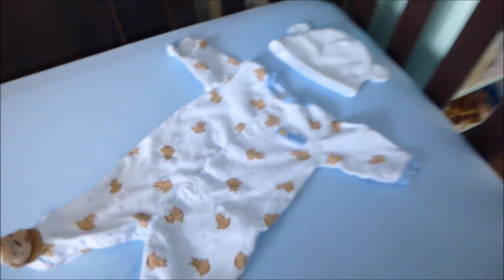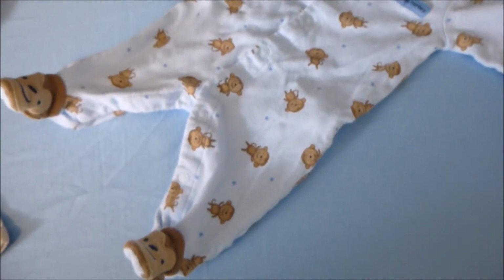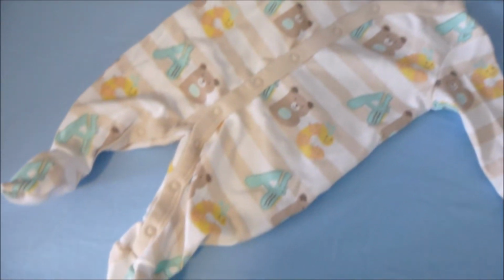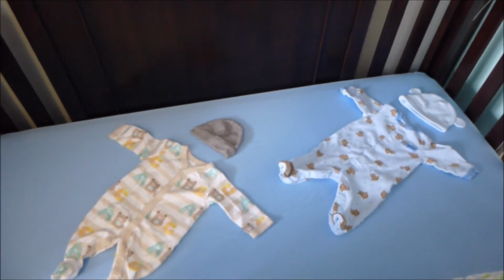And in here I have two outfits laid out that I'm going to bring with me to the hospital, so when my son is born I can put him into whichever one fits him best. So those are his coming home from the hospital outfits.